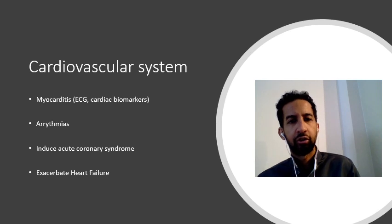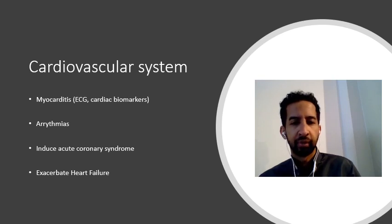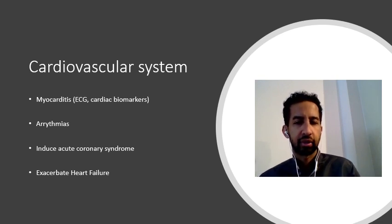So moving on to the effects on the cardiovascular system. As with the SARS virus and the MERS virus, COVID-19 also increases the risk of myocarditis and arrhythmias, and can also cause acute coronary syndromes and exacerbate existing heart failure. And myocarditis can be detected with troponin and ECG findings, and arrhythmias should be thoroughly evaluated on admission. For example, if someone presents with a prolonged QTc, some of the medications given during inpatient stays, such as clarithromycin or azithromycin, can also prolong the QTc and should therefore be avoided.